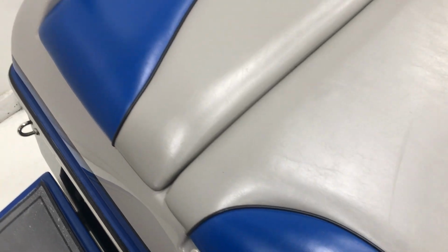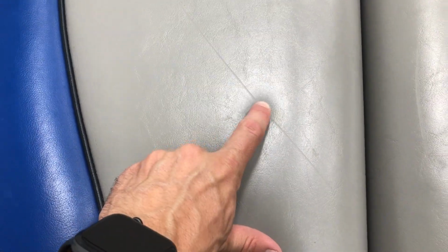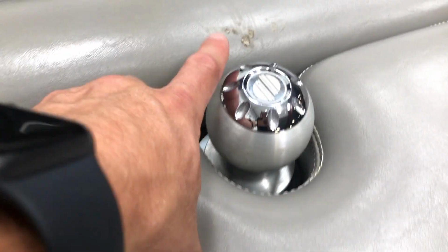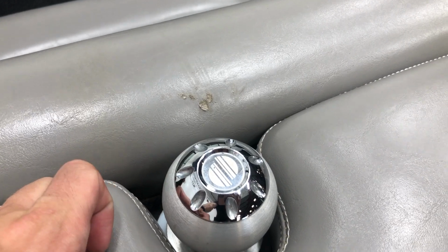Vinyl cleans up and looks in great shape. A few spots where you'll see some light scrapes on the vinyl. It's not through the vinyl, it's just on the surface. And then on the actual engine hatch, small cut there, and it looks like a burn almost right there.